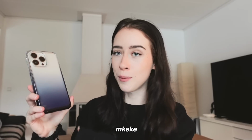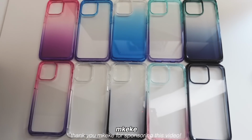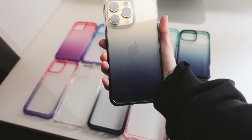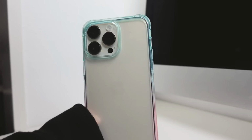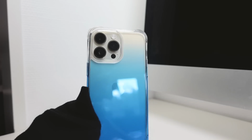And something else I've really been appreciating with iPhone 14 Pro Max is the amount of cases that are already available. So this is the case I currently have on my iPhone 14 Pro Max, and this case is from a brand called mkeke. You can find these cases on Amazon and I've been trying out all of them. I'm absolutely in love with this gradient design. It's so pretty and I love switching between the different colors as well. These cases are super good quality.